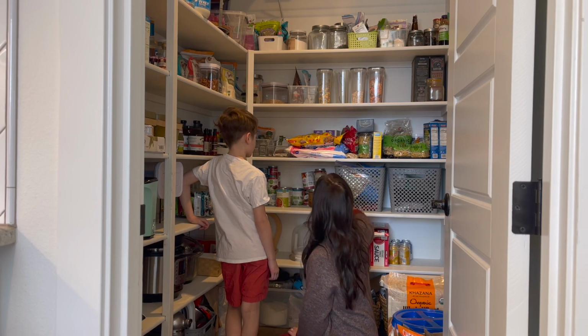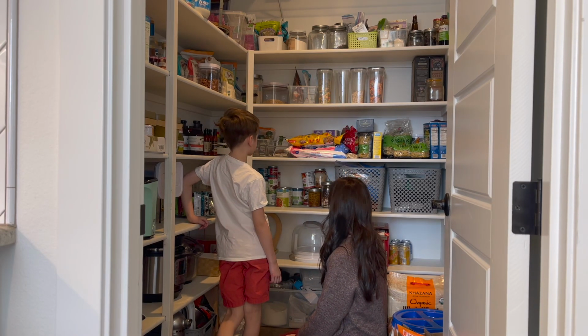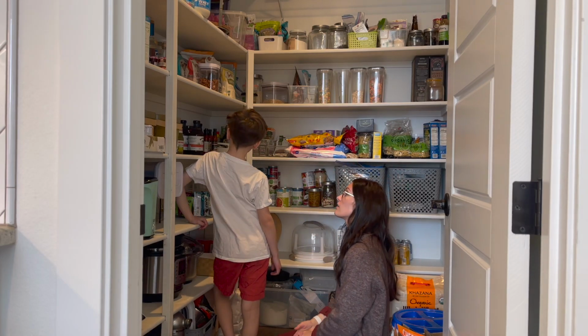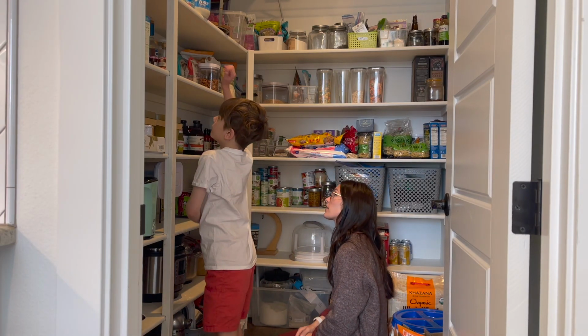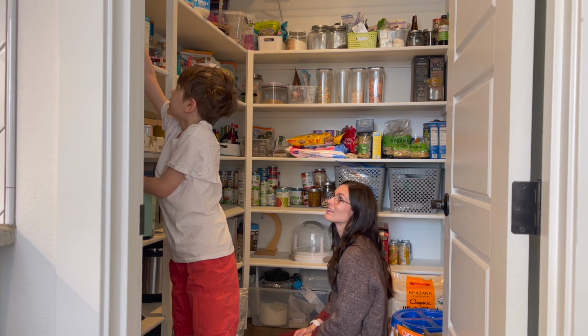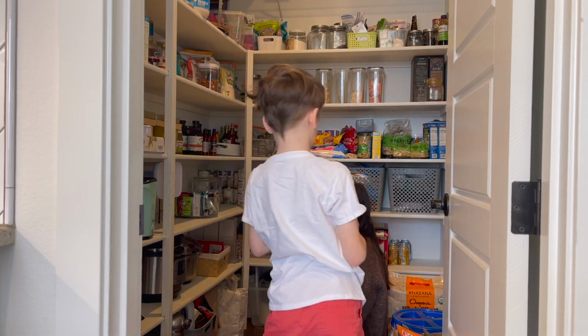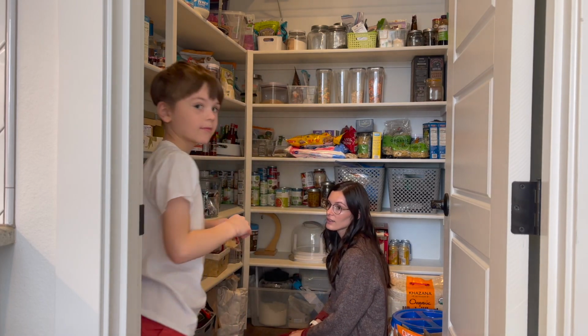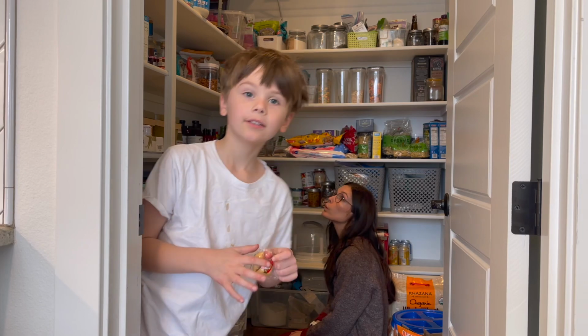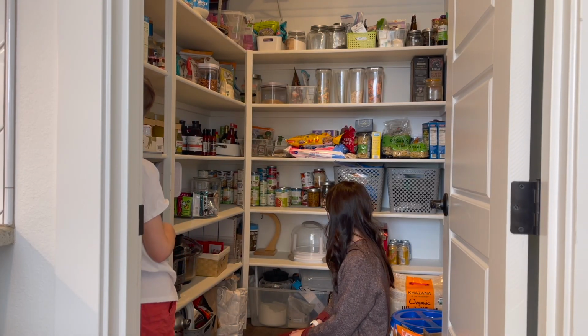Anyways, I have big plans for this pantry and I'm really excited to redo it. Hopefully sometime in the near future. Picture countertops, a drinks fridge, higher shelves that match. It's gonna have outlets. I'm really excited about outlets. It's gonna be amazing. It's gonna be pantry goals. I just need to do it.